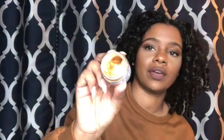Retails at $42. Now I could see the little glitter in here, and I was like, I don't know about that, because I don't like no glitter like that. But yeah, let's see how this smells. Definitely has peppermint in it, so you're definitely going to be getting a tingling sensation. And this is what the inside looks like. I guess you can't really see it, but yeah, those are all the products. This retails at $42.